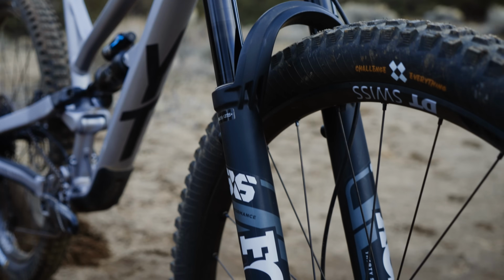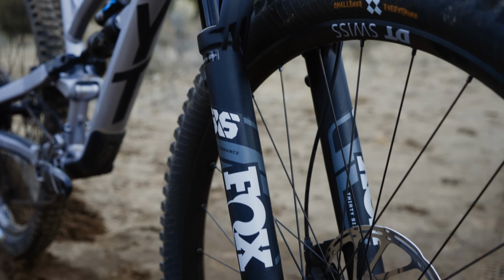So Max, do you want to lead off the YT? Sure, yeah. I spent a few days on the YT. One day I climbed probably over 4,000 feet, so I spent a lot of time climbing on this bike, and that's where I noticed the shifting, really.